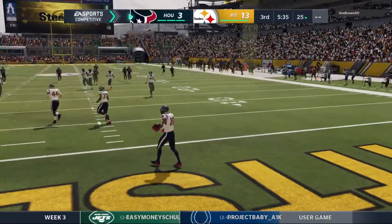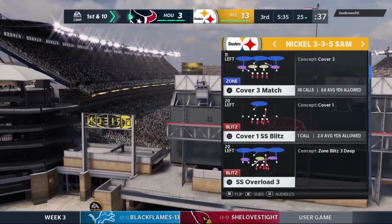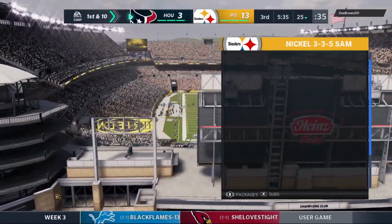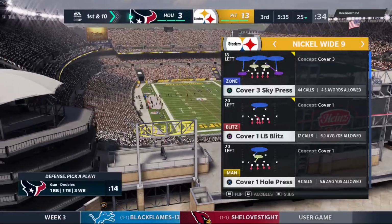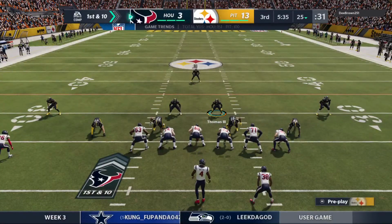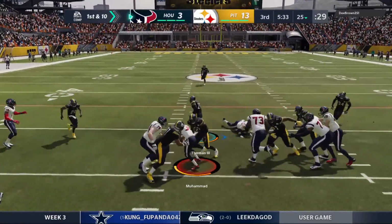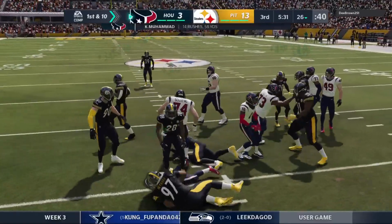And a fair catch signaled for and taken successfully. The Texans take over 1st and 10 at their own 25-yard line. The Texans offense ready to go here for their next drive. They're sort of seeing themselves spiral out of control. Let's see if they can get things back on track.